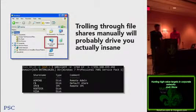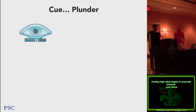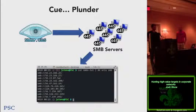So I'm not the only guy who's ever done this, but I put together a tool some years ago called Plunder because I was just so frustrated with only being able to look at a few shares and knowing there's all this stuff out there that I haven't already gotten. So I'll walk you through what this looks like. But focus not so much on the tool, but focus on the idea. First, we scan the network. We find ourselves a bunch of SMB servers. Formulate that as an input to Plunder. It just takes SMB URLs as input, and it'll perform whatever action we instruct it to given that input.